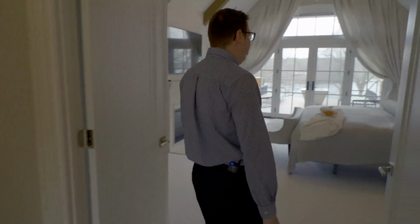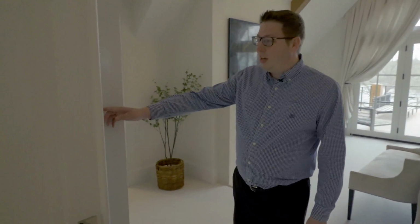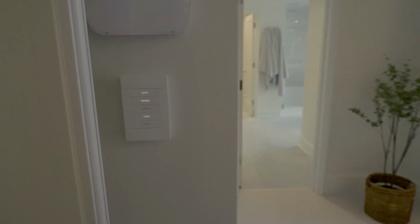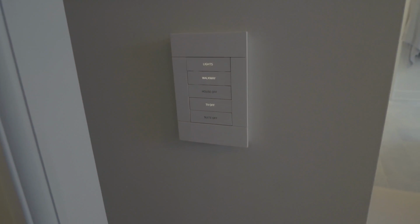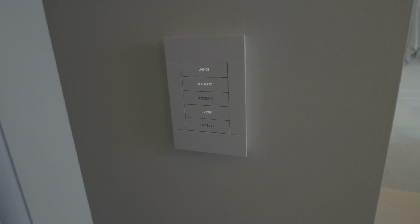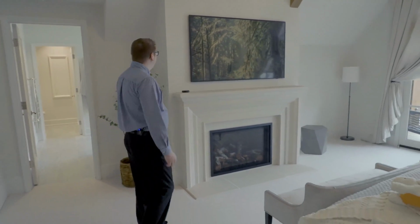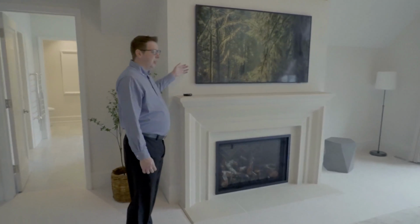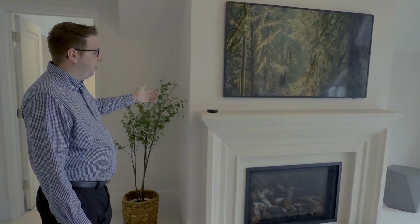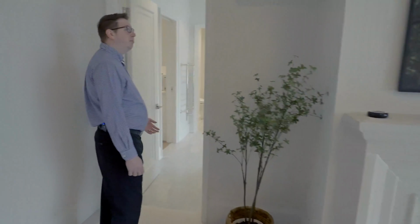One really cool feature I like about the primary suite is that they've actually put a button here that will turn the entire house off. So at the end of the night, when you're going to sleep, you want to make sure all the lights are off. You could either pull out your app and do that, or you can just touch a button right on that controller right there. This beautiful bedroom does feature another frame TV. So right now they've got art being displayed there above the fireplace. Absolutely beautiful. And again, speakers in this room.